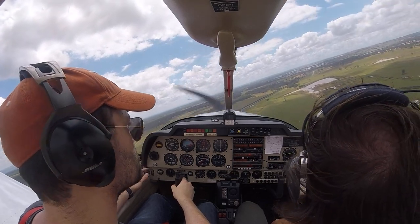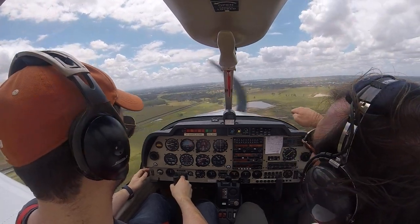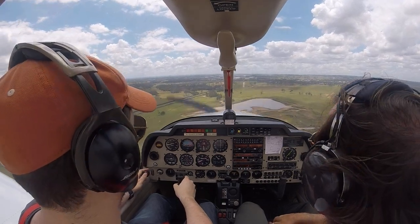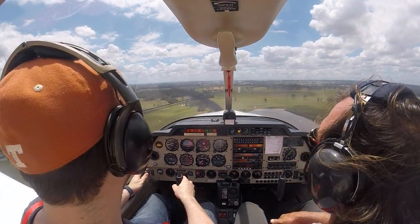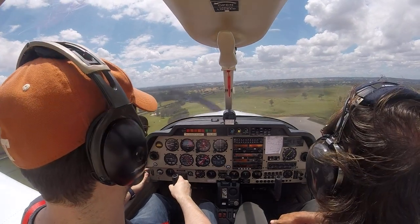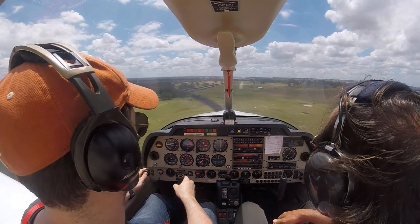Raise your nose a bit higher. That's looking better now. Okay. That's good. You should always be looking down at the aim point like we are now. Yeah. Not across to it. Okay, we're clear of the power lines. Too shallow, hey.